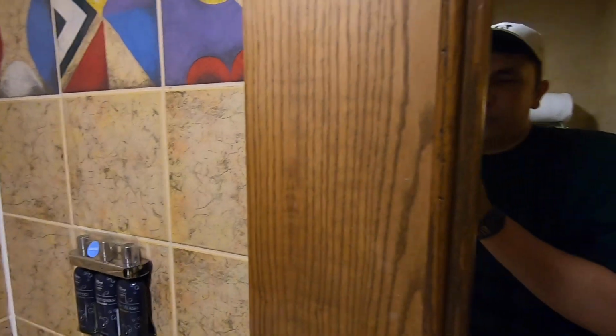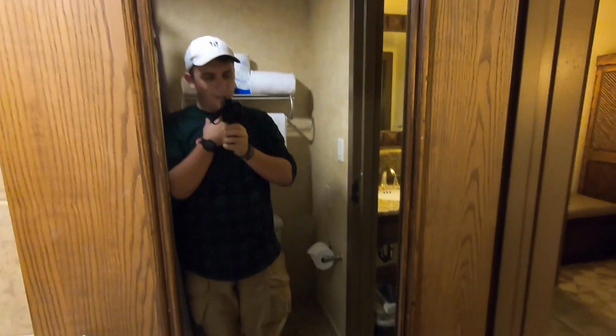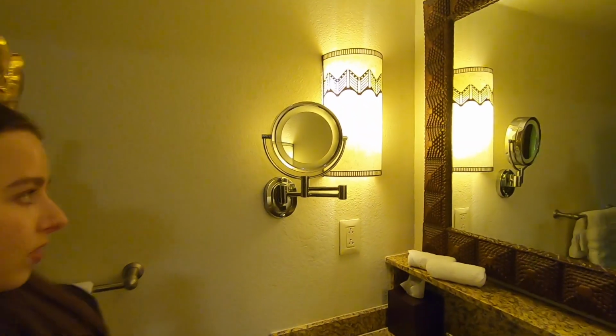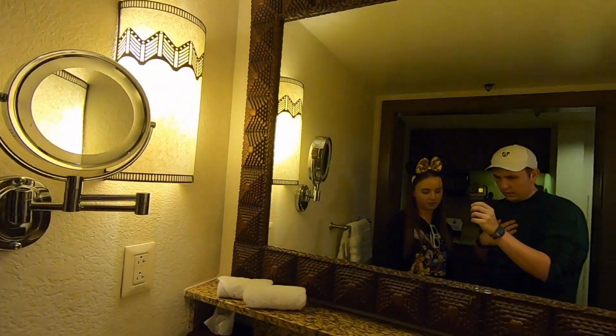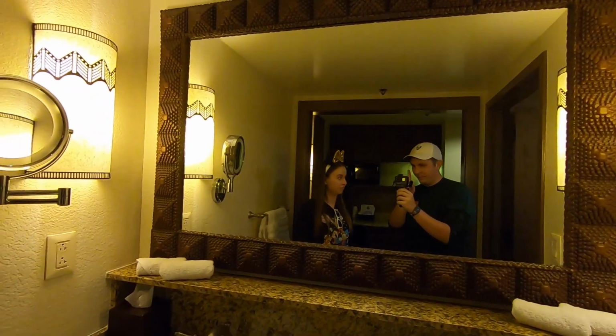And then the bathroom door also has a full-length mirror, so we have two full-length mirrors in this room. And then coming out of the bathroom, there is also a makeup mirror, which is nice and not something at every resort we found out. Is there a hairdryer too? Have we found that one? Oh. We'll look for that and update you in a bit.